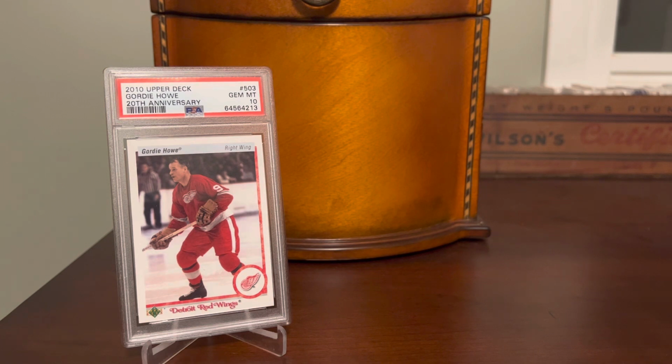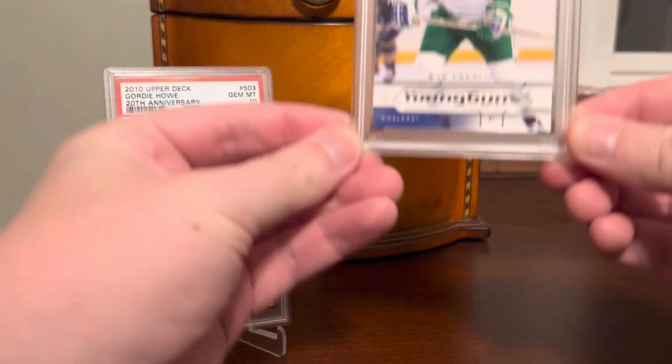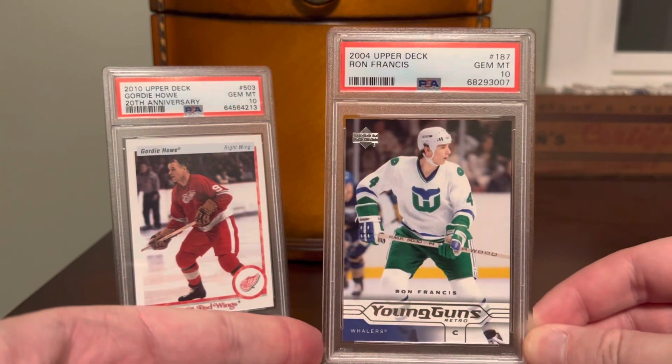I also got this from 4 Sharp Corners a little more recently. The Howe I've been sitting on for a couple months. This one just came in from the 2004 Upper Deck release. It is the Ron Francis Young Guns card.